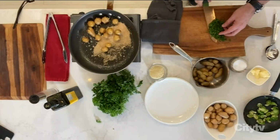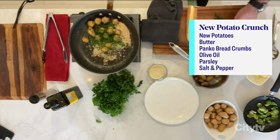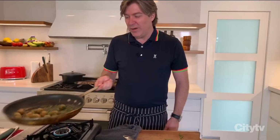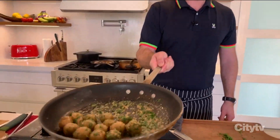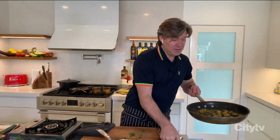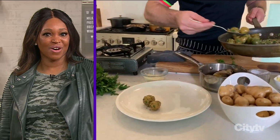Then we take some parsley, chop it up, not too fine, and in this ingredient, Tracy, parsley is not a garnish, it is an ingredient. So it goes in, and you can hear it just kind of snapping away. Oh boy. Oh, there it is. There's the snap, crackle, and pop. That's what we're after. So simple, so delicious, and the celebration of the new spring season getting through this terrible winter. Look at this. Wow.